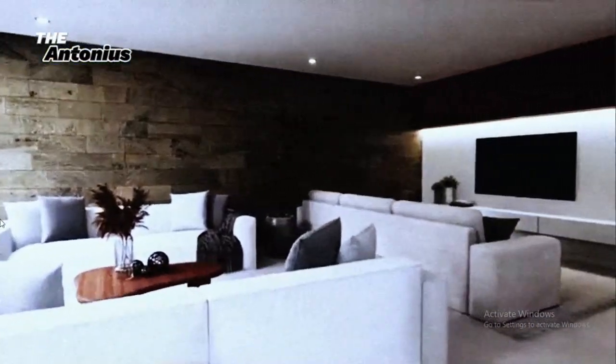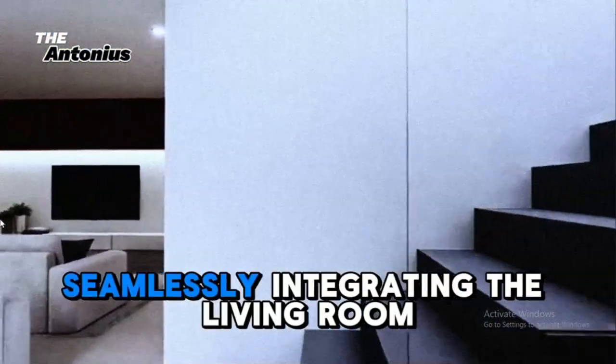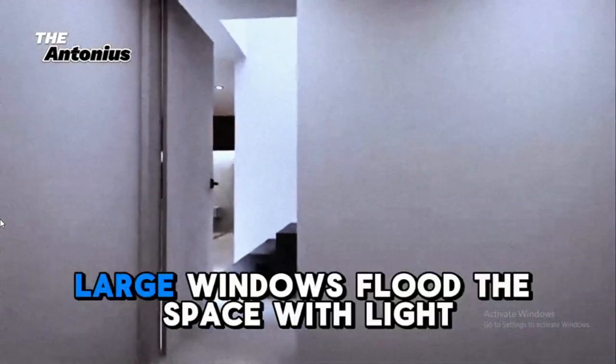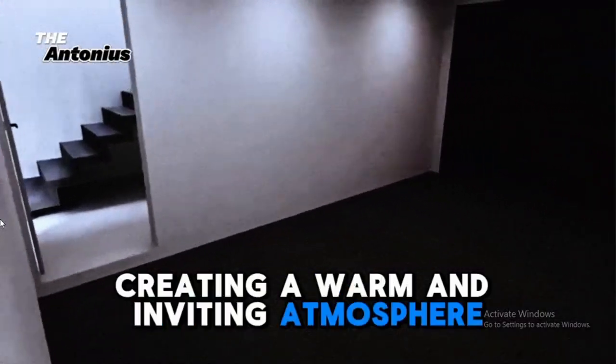finishes. The open-plan living area is designed to be the heart of the home, seamlessly integrating the living room, dining area, and kitchen. Large windows flood the space with light, creating a warm and inviting atmosphere.